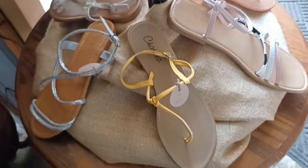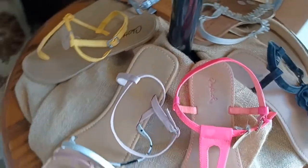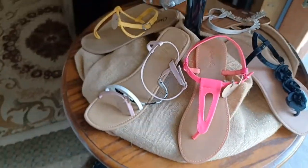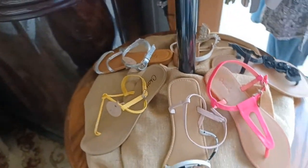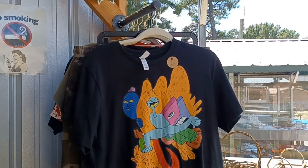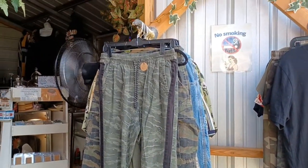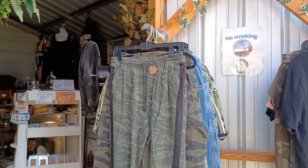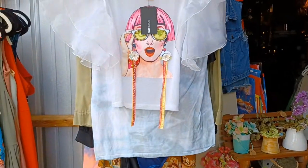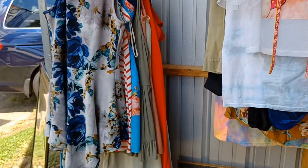Okay, so I also sell shoes. Not only do I sell children's clothing and women's clothing, but I also sell children's shoes, ladies' shoes, and men's shoes. Here are some of the t-shirts that I sell. I usually put the more trendy clothes out in the front, and I usually put my more dressier clothes on the inside. Or maybe I may display just the newer items that I've just gotten in on the outside.